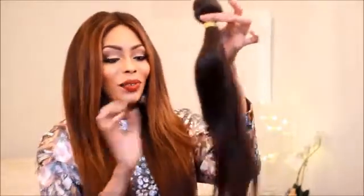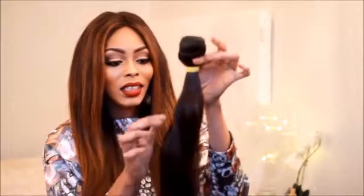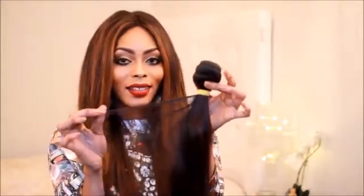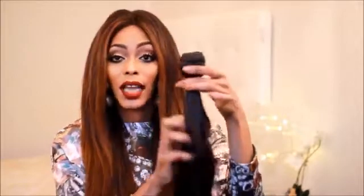Moving on to the Brazilian hair. The Brazilian hair is really sleek, really low maintenance. The hair strands are not that thick, which makes it perfect for people who have more of a Scandinavian type of hair. But I also think it blends very well with other types of hair textures. I mean, it's just a matter of choice.